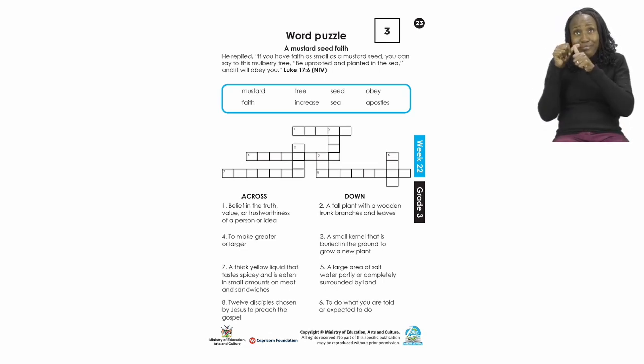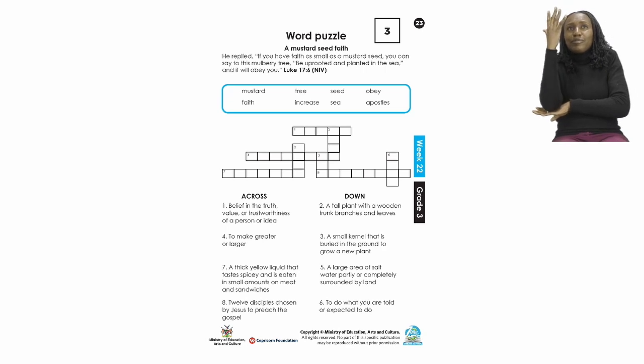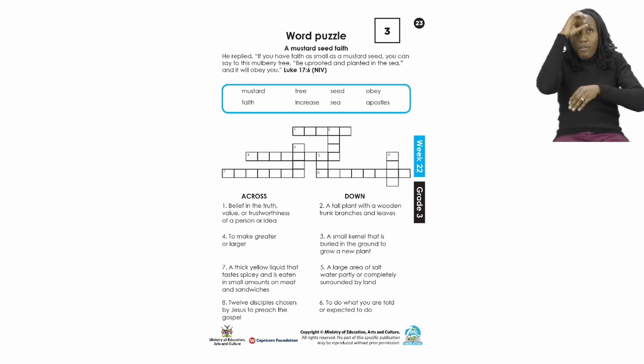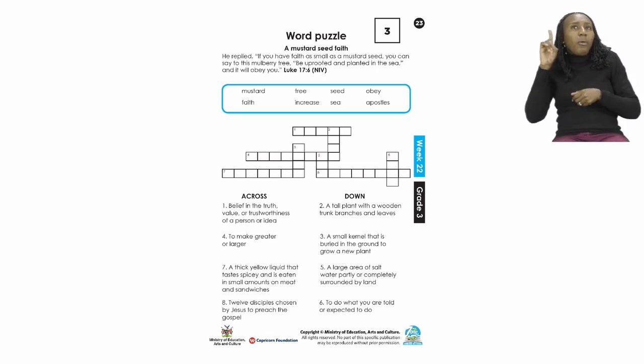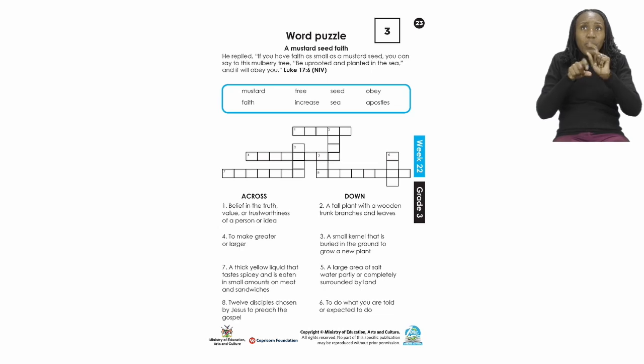Let's read the words in the word box. We have the words mustard, faith, tree, increase, seed, see, obey, and apostles. So we're going to use number 1 and number 2 just as examples of how you're supposed to do your crossword.